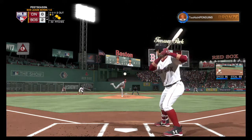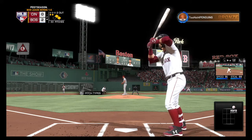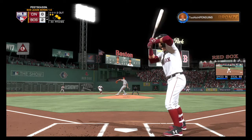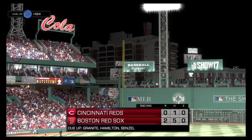Bogart's off a second. Now the pitch. Fastball called for strike two. Well, that was unexpected. You're looking for the sinker down. He throws a fastball up. Now he's just changed the game on you. And we'll have to leave it there as this is strike three.